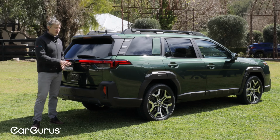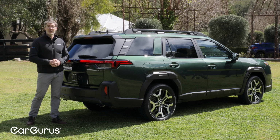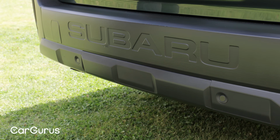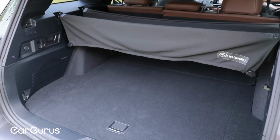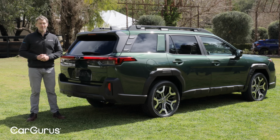Finally, the back has also been redesigned. You'll see this horizontal light bar going all the way across. It's actually a little different on the Wilderness model. We'll show you that in just a minute. Another nice thing, if you own a current Outback and you try to put on a trailer hitch, you may have had to alter the bumper. This generation now comes with a cover that's very easy to pop off when you need it. Finally, Subaru's also redesigned this hatch so it's now wider for easier access, and the cargo area is now 2 cubic feet bigger than before.